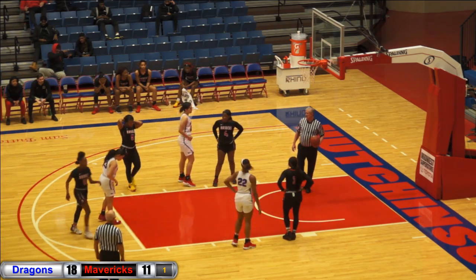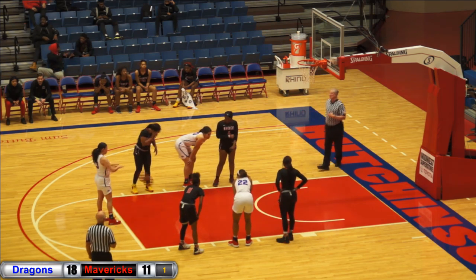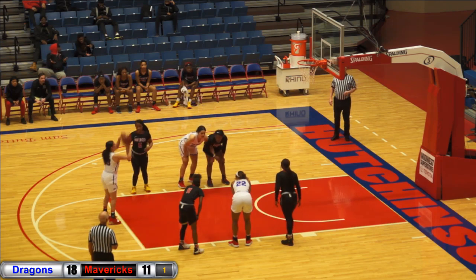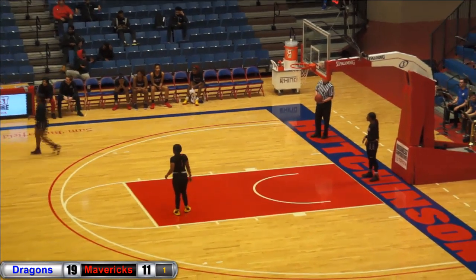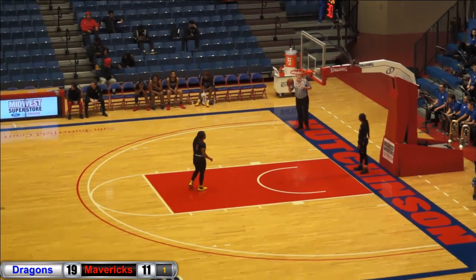Van Epp averages 10.7 a game. She's well from the outside. She's really our designated three-point shooter. She and Ogle and of course, Bradshaw. Very prolific from the outside. Free throw toss up and good. Got the second one down. You talked about her three-point shooting. She's knocked down 51 of them, way more than any of the other Dragons. Yeah, she's the leading three-point shooter for Hutchinson.